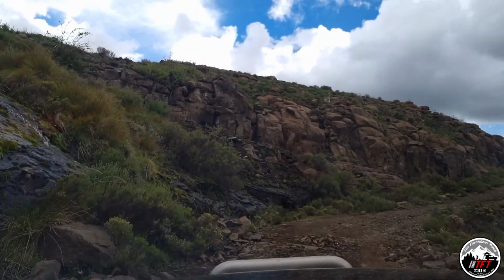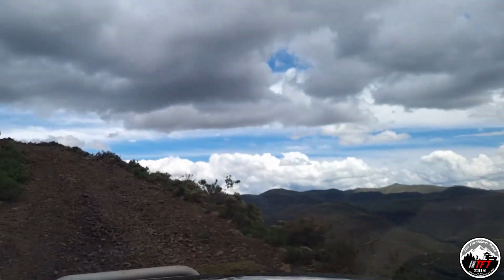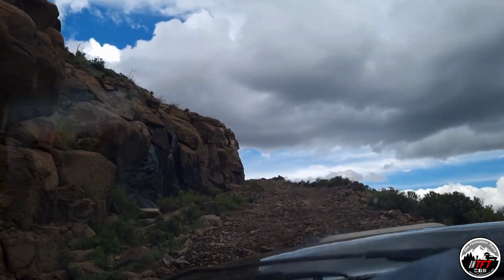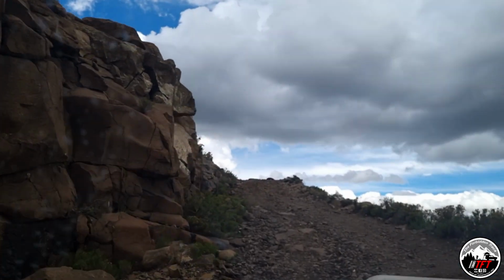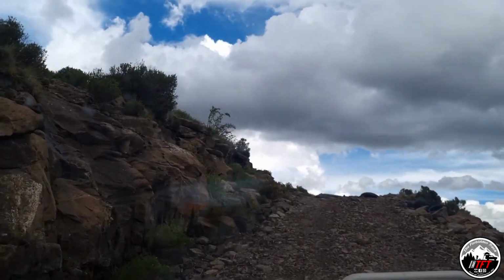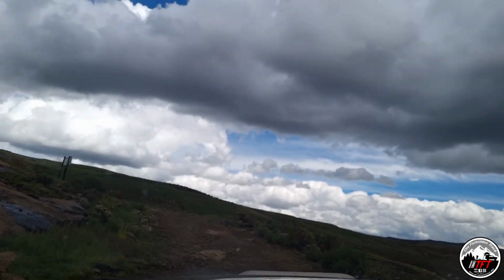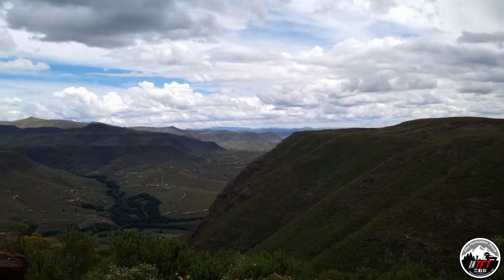Volunteershoek, or some will know it as the old wall trail. Epic views from up here. And it's also a little bit of a challenging mountain pass as mountain passes go. At the summit. How beautiful is that view?